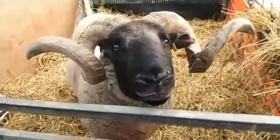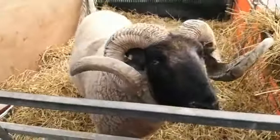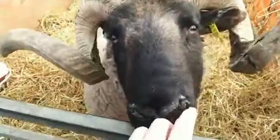So this is the dad, and you can already see the big difference. So he's lovely and spiraled, and he's got great big thick horns. He's very friendly.